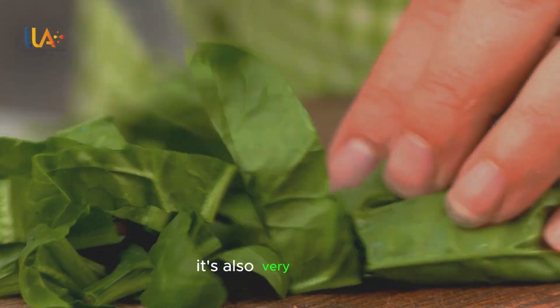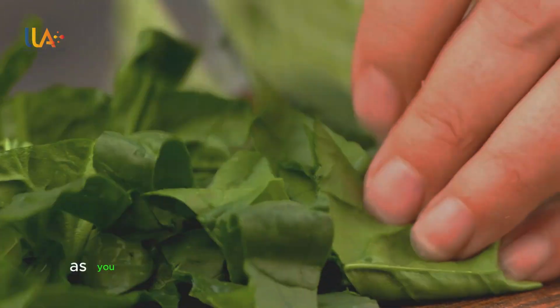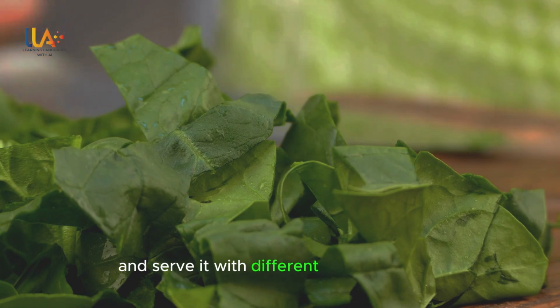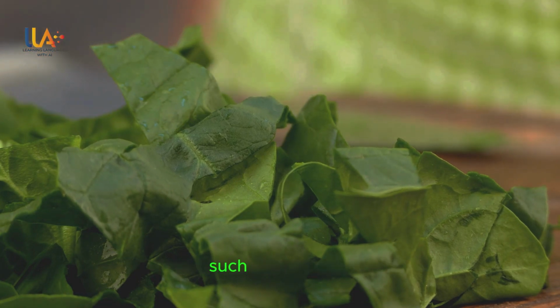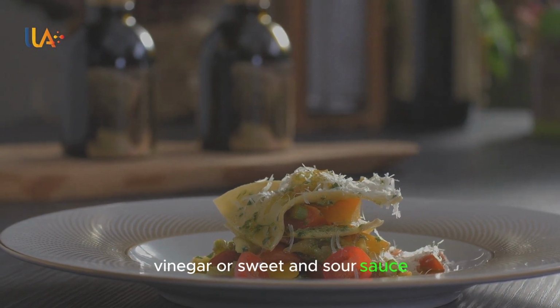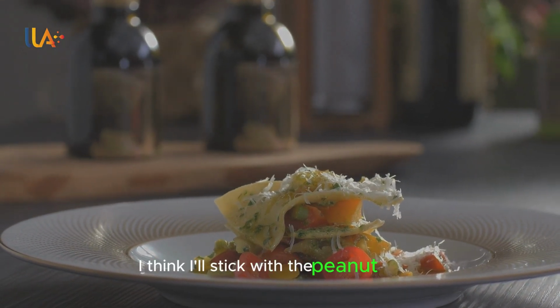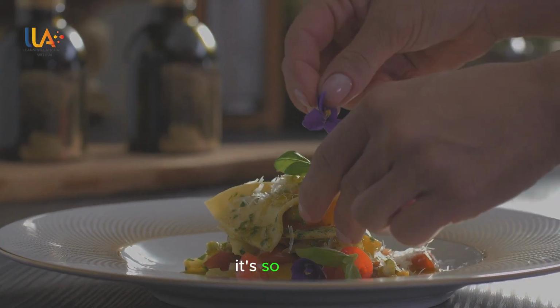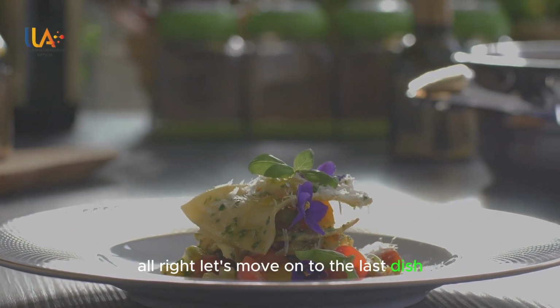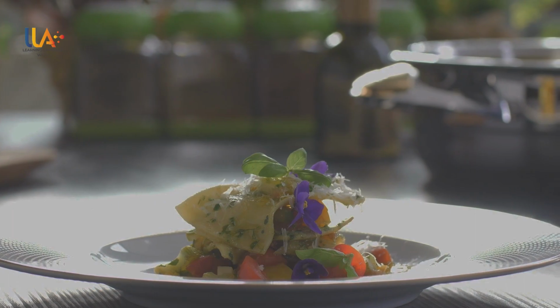It's also very versatile, as you can use different kinds of meat and vegetables and serve it with different kinds of sauces, such as soy sauce, vinegar, or sweet and sour sauce. I think I'll stick with the peanut sauce. It's so good. Alright, let's move on to the last dish, which is gado-gado.